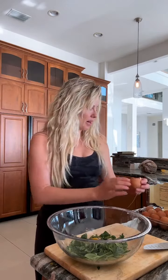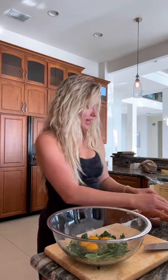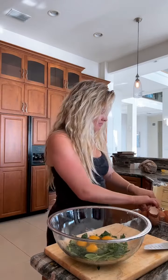So I've got my veggies in here. Oh, I still need to do some green onions. Then I usually do about 8 whole eggs. These are organic large eggs. I do try and get organic, pasture raised or free range as best I can. I like the pasture raised most of the time.